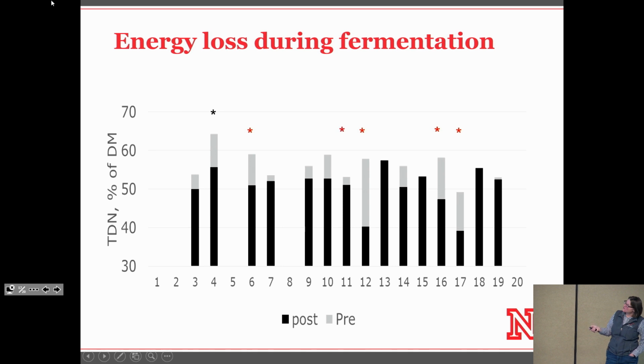And you look here, there's stars on here, and most of them are red. The reason they're red is these are the samples that were way too wet, and the red ones had butyric acid production. So that says that they had clostridial fermentation, which you're going to learn a lot more about today. But basically, that's the problem with putting it up too wet, is that you have the wrong type of fermentation, and that type of fermentation means that you're going to lose a lot of energy.